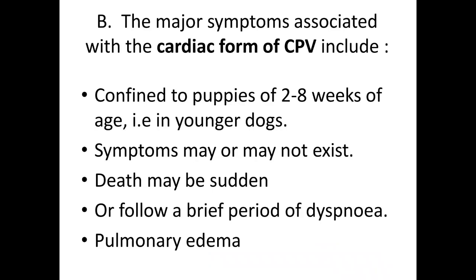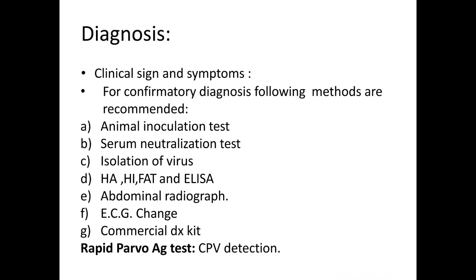In the cardiac form, which is confined to puppies of 2 to 8 weeks of age, or you can say less than 10 weeks, symptoms may or may not exist. Death may be sudden or follow a brief period of dyspnea, and pulmonary edema may occur. The death actually occurs due to cardiogenic shock, which means the heart is not able to pump the sufficient blood that is required by the body.